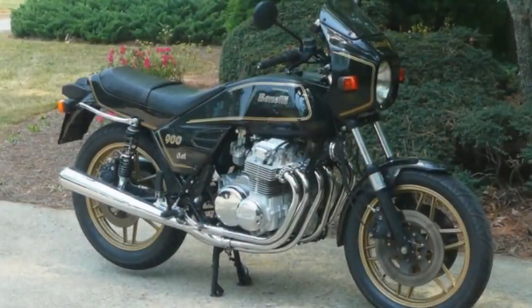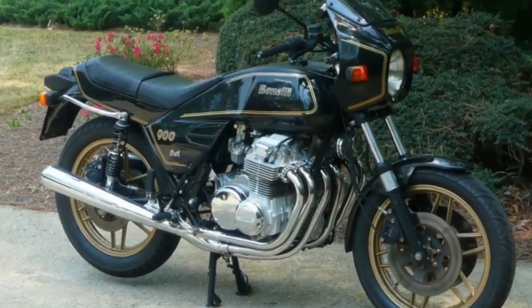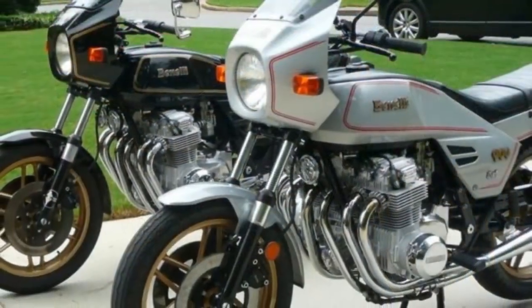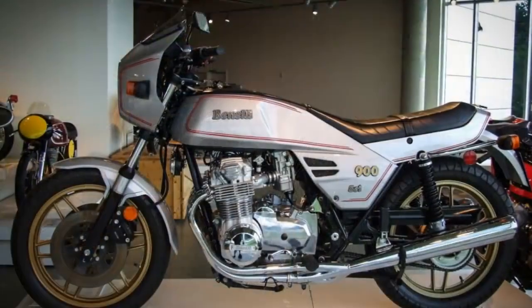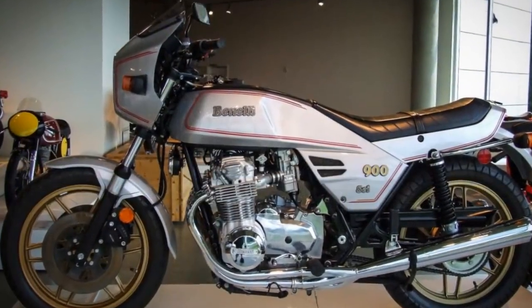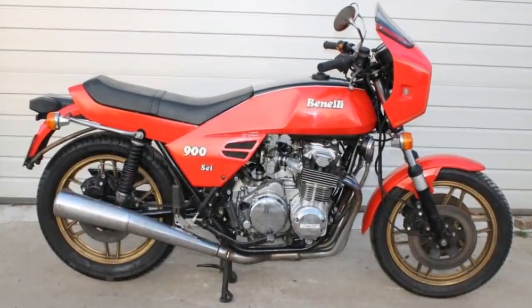Number 10. Designed by Alejandro de Tomaso and produced by the Italian manufacturer Benelli, the Sei was on sale between 1973 and 1989. They spent over 15 years at the top, and 2 models of the Sei were produced, with 750 and 900cc displacement.